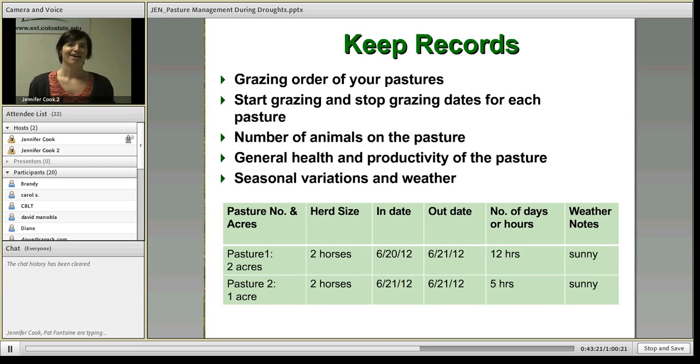And of course, other things to keep track of are the acres and number of your pastures, your herd size, the date in and out, the number of hours in and out, and any weather conditions that are notable.